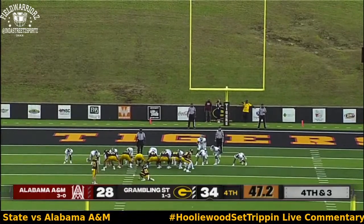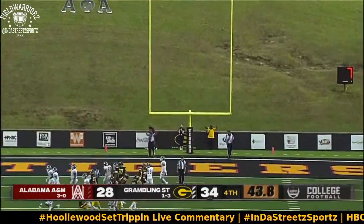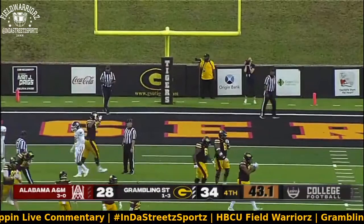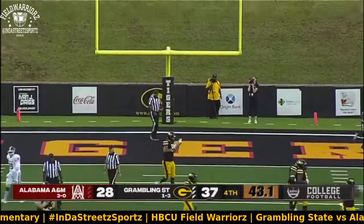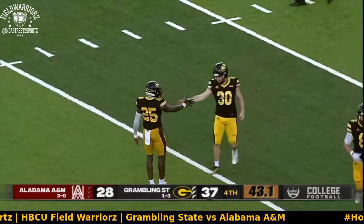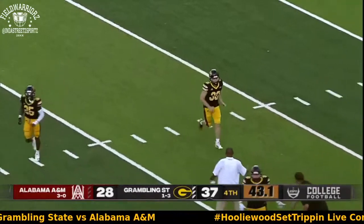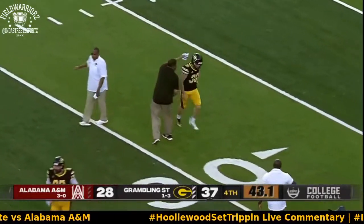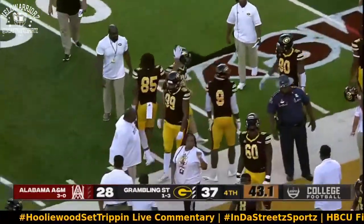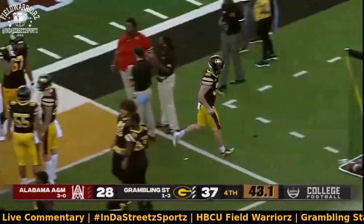So Garrett Urban is on for the 27-yard attempt. Puts it down, and he puts it through. A good kick, so the Grambling Tigers will tack on three more, and their lead goes up to 37-28. Garrett Urban with a couple of field goals today, playing a really good game and delivering some clutch kicks. He missed one, but he's put in some big ones when they needed it.